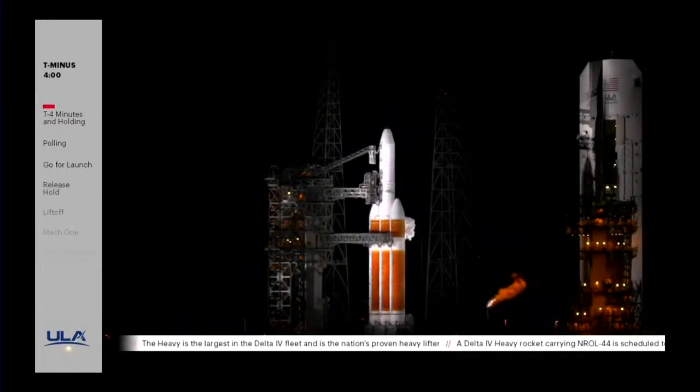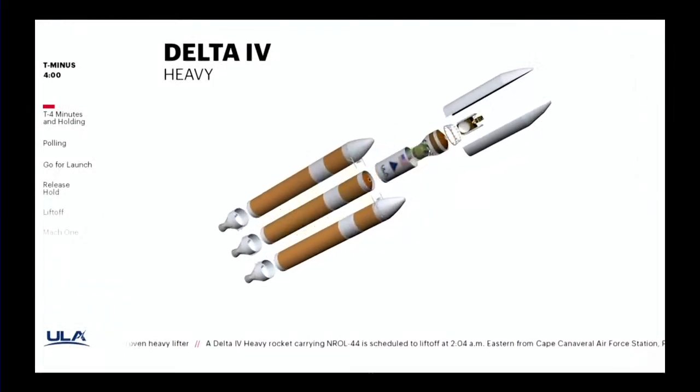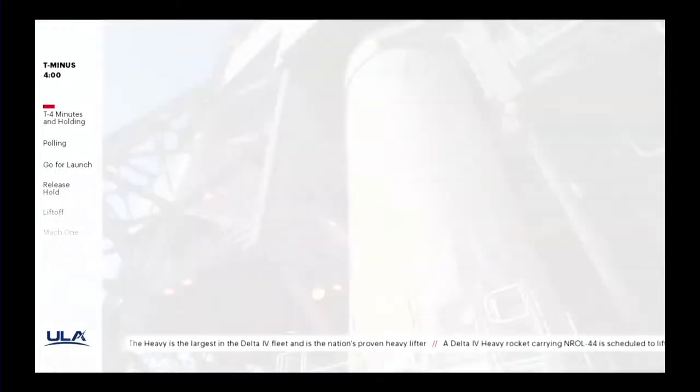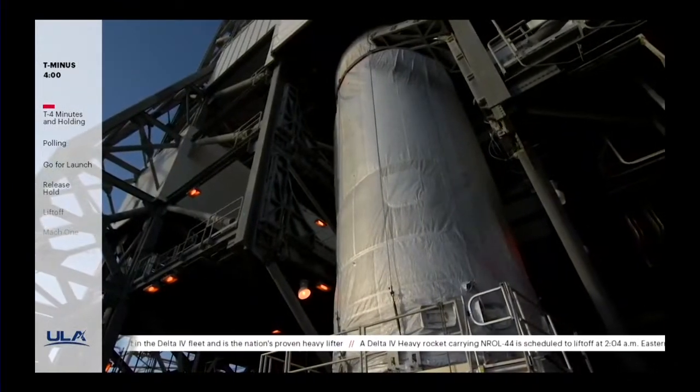ULA is using the Delta IV Heavy configuration to launch the NROL 44 mission. This is the 12th Delta IV Heavy launch and ULA's 141st mission. Delta IV Heavy is built in Decatur, Alabama, and it's our largest, most powerful configuration. It's comprised of 3 common booster cores, each powered by Aerojet Rocketdyne RS-68A engines, and a Delta cryogenic second stage powered by an Aerojet Rocketdyne RL-10B2 engine. It's equipped with a 5-meter payload fairing, which you can see here.